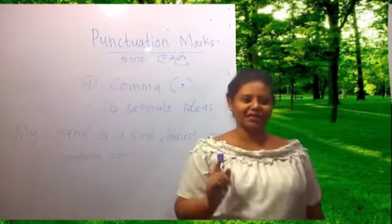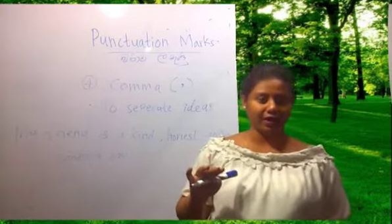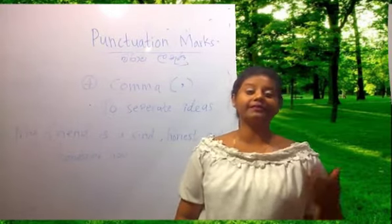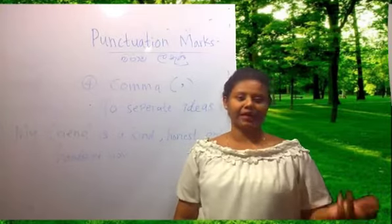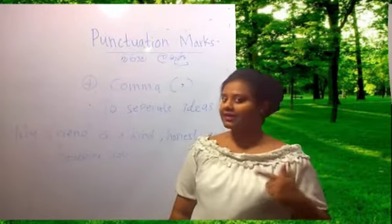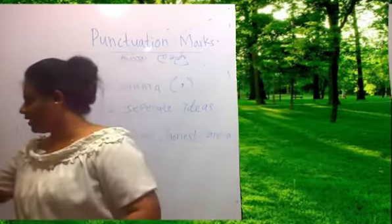So this is another instance that you can use a comma. Right, now this is the second one. Earlier we talked about separating things, and the other one is to separate ideas, you can use a comma. Next let's learn about the next one.